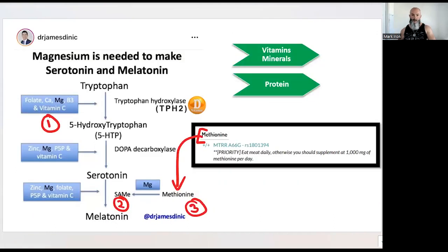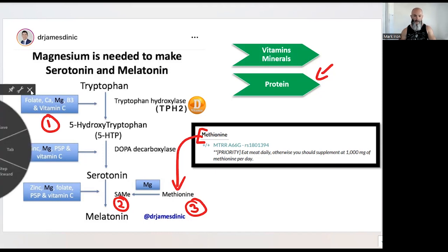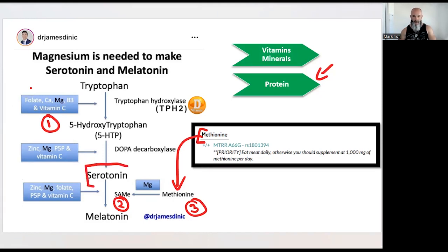If you want a highly functioning brain, we've got to make sure we've got adequate serotonin. And if you want to sleep, we've got to make sure we've got adequate melatonin. And you might be surprised to learn that that whole process requires adequate protein. So point number one here, we take tryptophan down this pathway, and it's converted into serotonin here. Right there, serotonin, but it needs all these vitamins and minerals like folate, calcium, magnesium, B3, vitamin C.